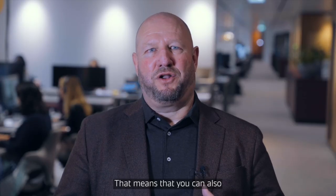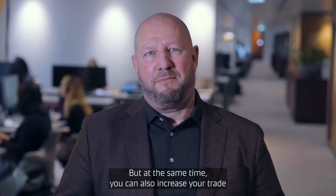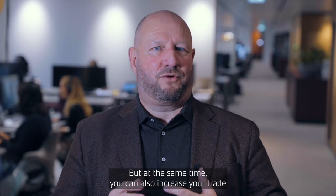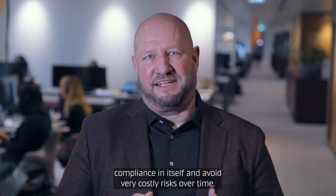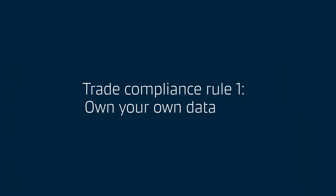That means that you can also reduce your cost every time your goods pass the border. But at the same time, you can also increase your trade compliance in itself and avoid very costly risks over time. Own your own data.